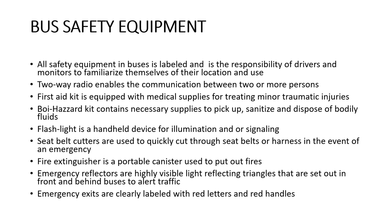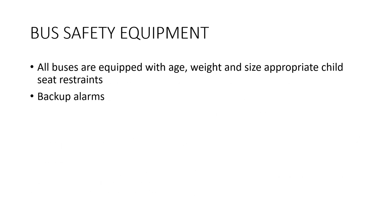All buses have emergency exits, which are clearly labeled with black or red letters, but definitely they all have red handles that are utilized to open the doors and are readily identified. Throughout the school year, we're going to have emergency evacuation drills, and you will be familiarizing yourself with where the emergency exits are, how to open, how to close, and things of that nature.